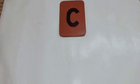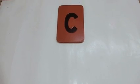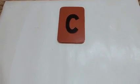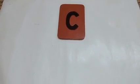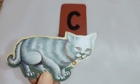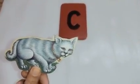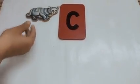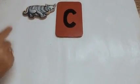Yes. Children, can you name some animals that begin with the K sound? Okay, I'm going to show you some animals that begin with the K sound. Tell me, children, what is this? This is a cat. C says K, as in cat.